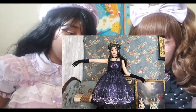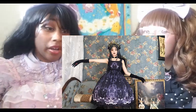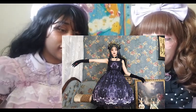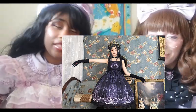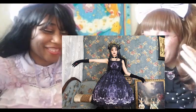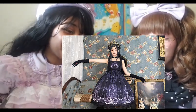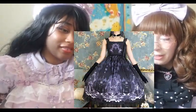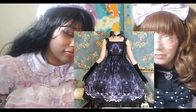This is my first time actually seeing the long gloves coordinated on a model. I think it fits really well, but oh no, Jasmine, she's not wearing a blouse. It's like your big pet peeve. I think the print is really good. It's definitely In the Name of Satan.